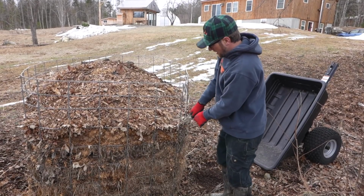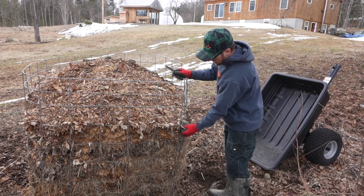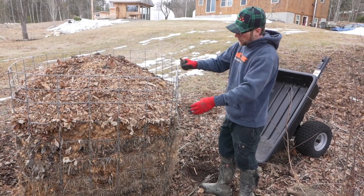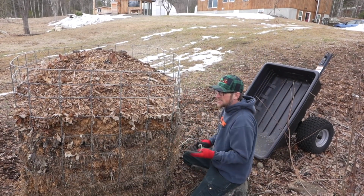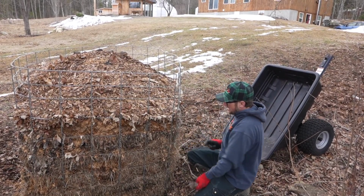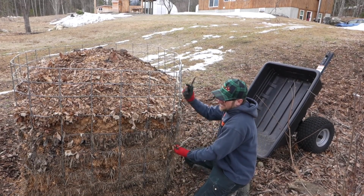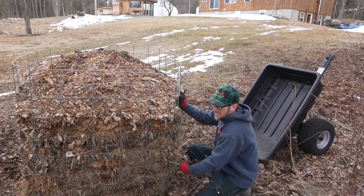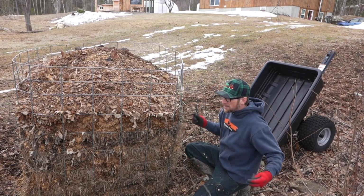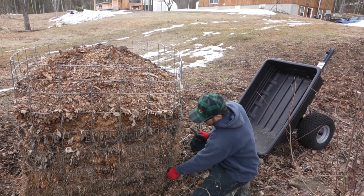We need to make a new compost bin, and we like using our cattle panels. We need to get some chicken wire to wrap on the outside so that way it'll keep the bedding material in here better and the chickens can't scratch it out as easy. And the only reason why I want to do that is to keep it neat and so they don't get spread out. So we keep nice piles. The bigger the piles are, the more contained they are, the faster they'll decompose.